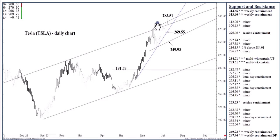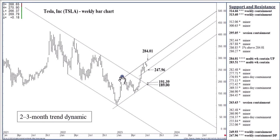Now, once we test the 249.93 area, if we do, if you're an aggressive two-sided trader, you trade both sides of the market, maybe you trade options, you could reach for 283, 285 out of the money puts that don't expire for at least several weeks. It would be a 2 to 3 week move, perhaps back to 283.51. But I'll just remind you that this 284.01 channel top is a meaningful area of resistance, and it carries with it the possibility of full bearish rotation back to the channel bottom.